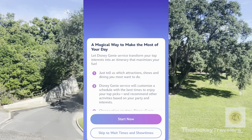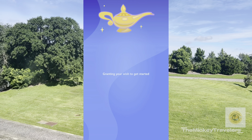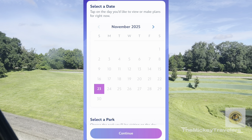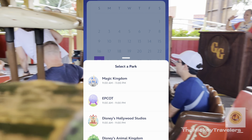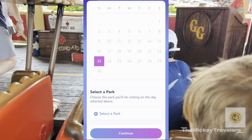Once you're in there, essentially this does bring up the old Disney Genie board. It's going to click you through some prompts here. You'll select the date that you're looking at going to the park. And remember, this is just setting up your top priorities, so it's not actually booking Lightning Lanes. I'm going to select Epcot here. Click Continue.